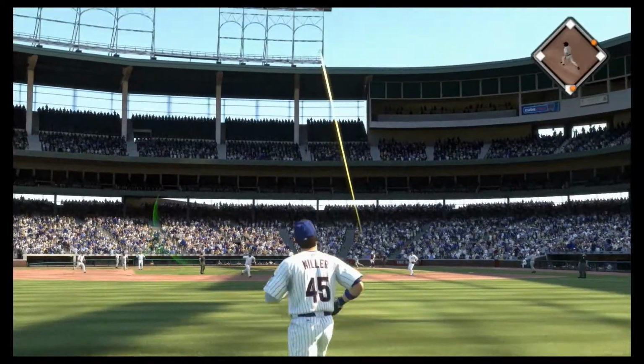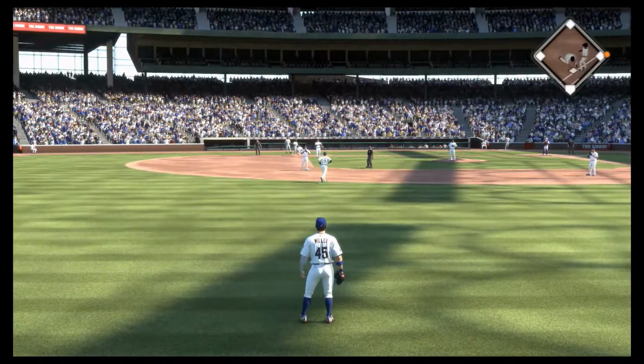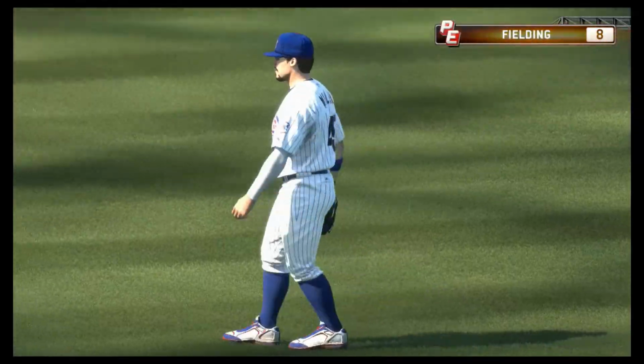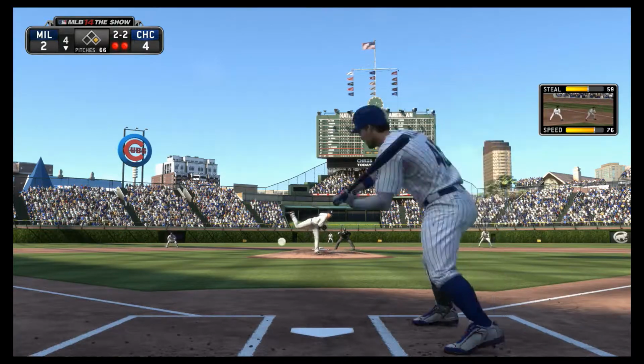And he gets under a curveball that time as this is lifted in the air out to left. Miller will settle under it to make the play for the first out as the runner will have to head back to first. Home run! Chris Miller, can hit his fastball, especially in situations where he has to.